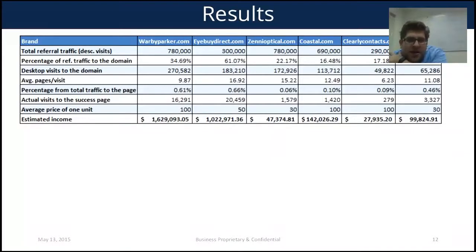And we calculated the total revenue driven from this one recommendation post was close to $3 million, with Warby Parker being the leading site, taking in close to $1.5 million, and iBuyDirect taking in the second $1 million. But for doing no work, all of these companies were able to gain additional traffic. So what's the impact for you as online marketers?